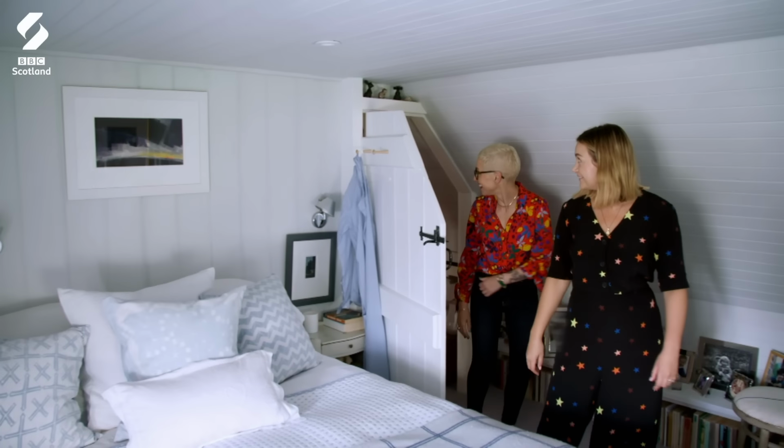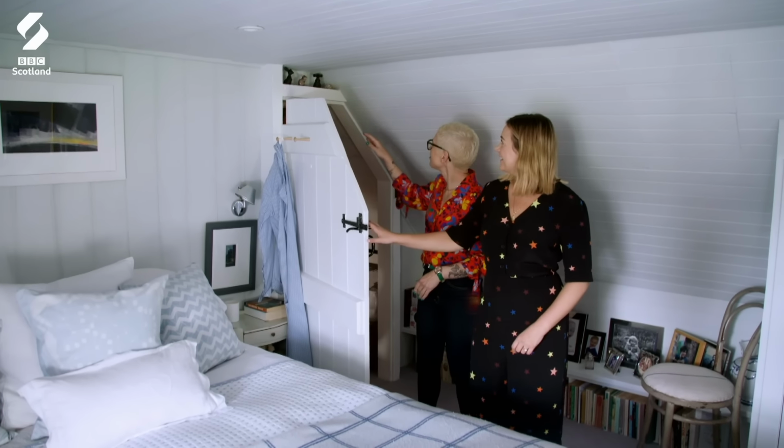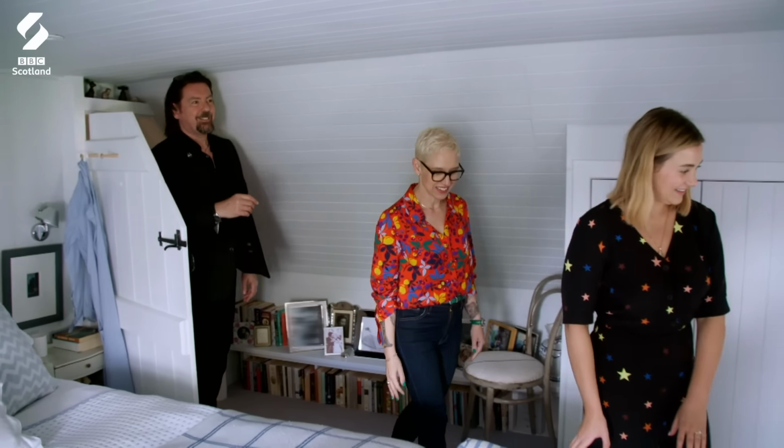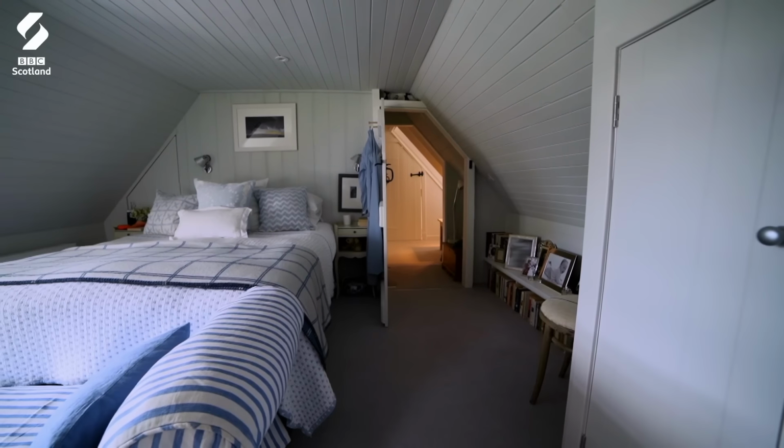Head, Michael. Why? Oh no, go on your knees. If you hit that, all the mice will fall off. I am literally touching the top of the ceiling. Ooh. Oh wow. Watch out, your glasses are millimetres away from the ceiling. Millimetres away. There you go.